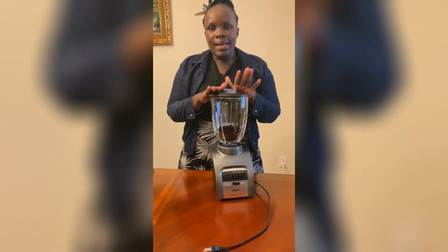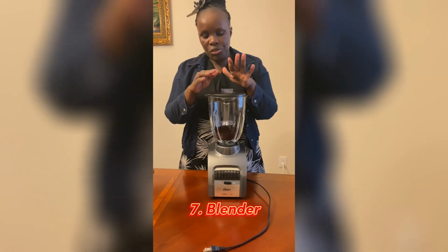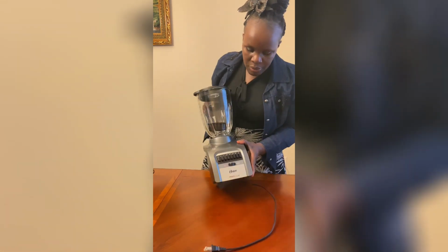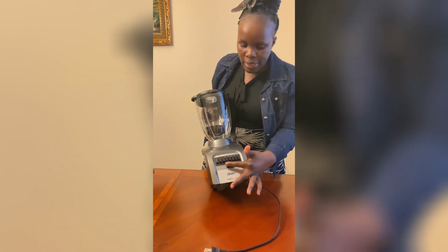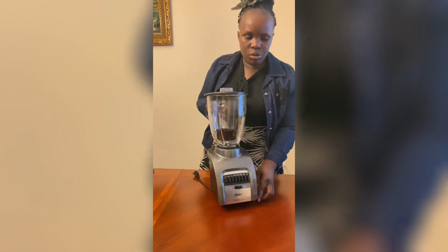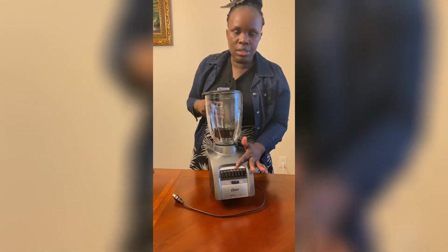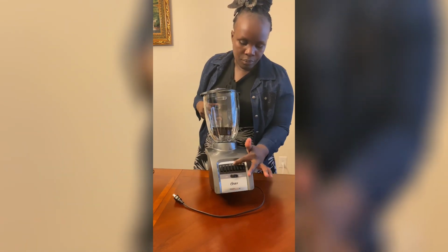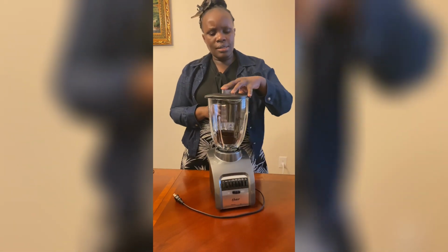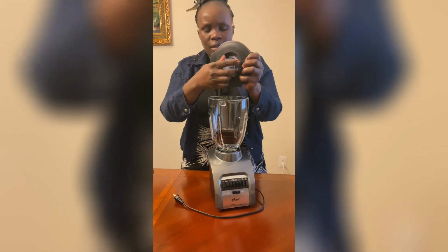This here is my large scale blender. That's if I need to make smoothie for more people in the house. This is what I use. It also has different options: blend, grind, fruit smoothie, frozen drink, green smoothie, milkshake, ice crush. So whatever option you use, most of the time I just use it for green smoothie or fruit smoothie. Okay, and it has this topper that keeps it from spilling.